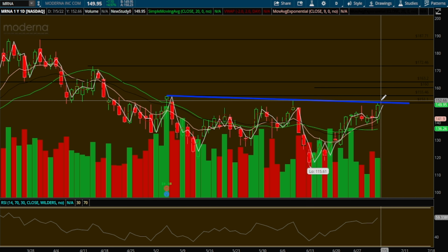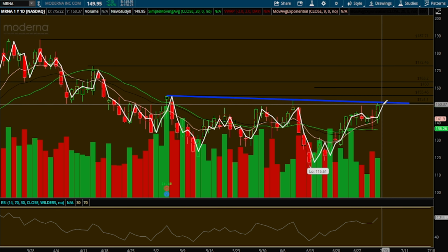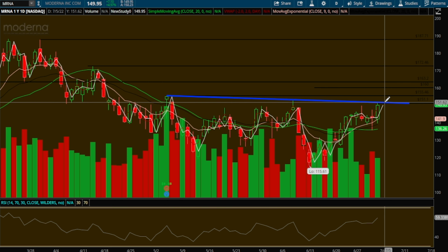Should play out very well. If it breaks and I get in this trade and it falls back below this 9 EMA you see here, I'll simply get out of this trade for a small loss or roughly break even.